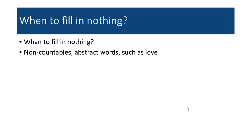First of all, love is an abstract concept. It's an abstract word. Can you count love? No, it's non-countable. Now my question to you is, can you give me examples of words that are non-countable and abstract? Such as love. Think a few minutes about that. What kind of words can you come up with? You can pause this video.